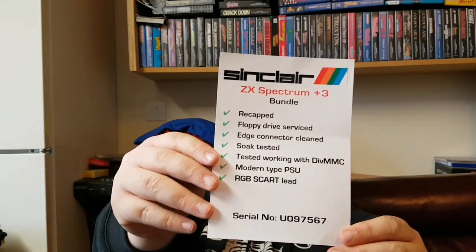it's had all the work done. It's got everything done. So it's recapped. The floppy drive has been serviced. Edge connectors cleaned. Soak tested. Tested working with DivIDE and DivMMC. Modern type power supply, RGB SCART lead, which I've already got. So that's all that has been done to it.